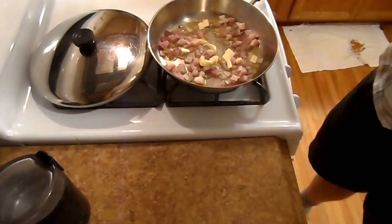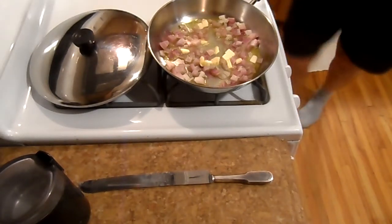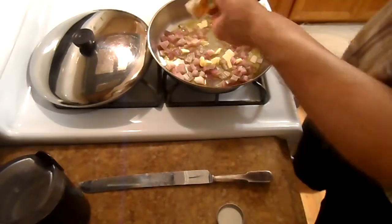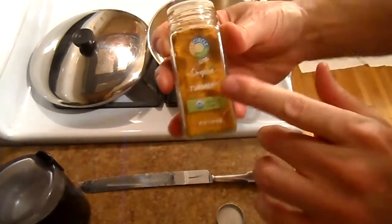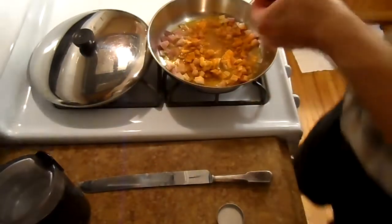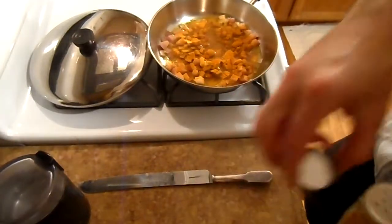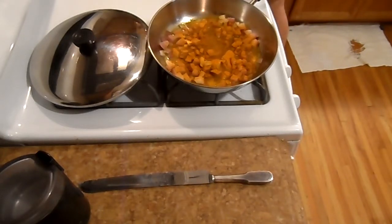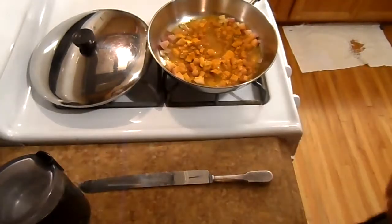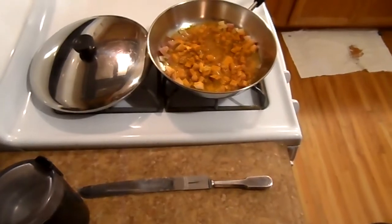Okay. Add some turmeric. I think I mispronounced it. I think I should have said turmeric. Oh, and the turmeric I'm using is organic turmeric. Okay, where are we at here? Into the rice I'm going to add beans and corn.